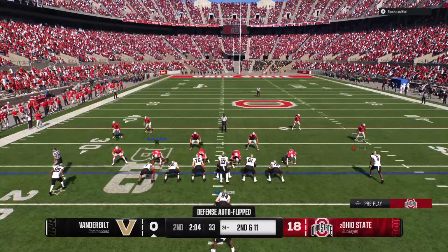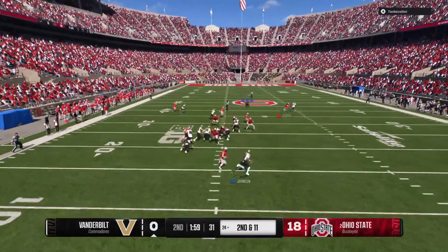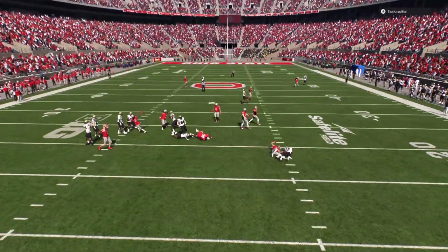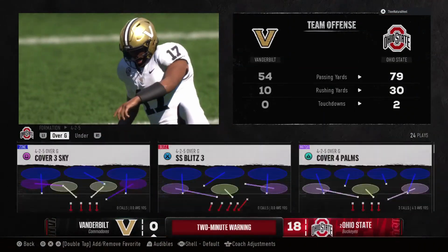Yeah, nothing went well in the first quarter. You just say refresh. Like, let's try to find a way now to chip into this lead. Try to make it simple. And the heat will get home, and the quarterback goes down at the 17.